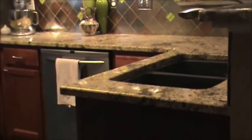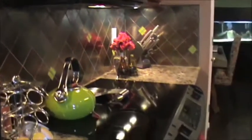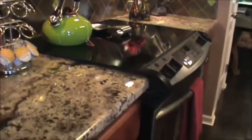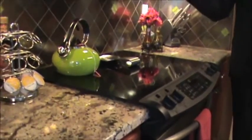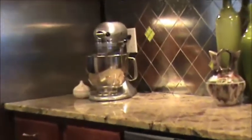We have all updated modern handles, door knobs, features. We have a pretty cool glass mosaic tile backsplash. We have a drop-in professional series smooth top stove, built-in microwave, and a tall tub stainless steel dishwasher. So you're getting all the bells and whistles in this house.